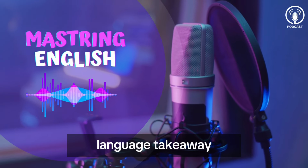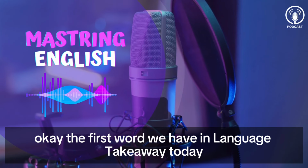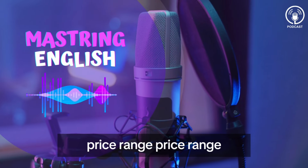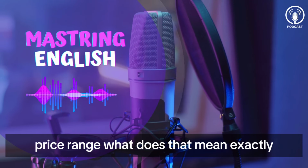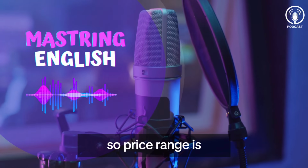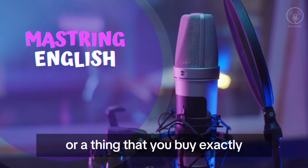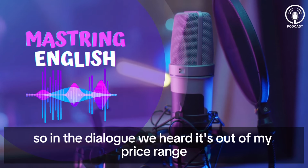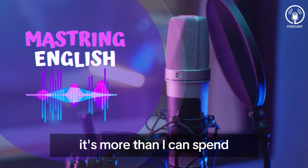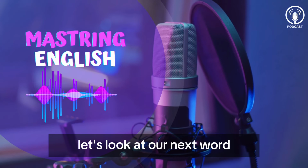Language Takeaway. Okay, the first word we have in Language Takeaway today, price range. Price range, what does that mean exactly? So price range is the minimum and the maximum that you're willing to spend for a thing that you want to buy. Exactly. So in the dialogue we heard, it's out of my price range. It's more than I can spend. Yep. Okay, let's look at our next word.